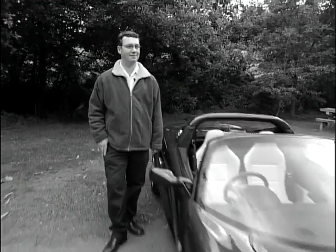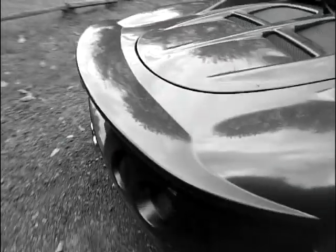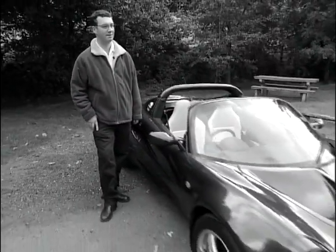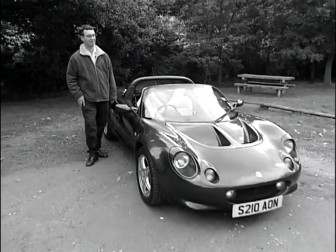Joining us this week is Nick Clarke, who's 27 and a doctor from Leeds. Nick certainly likes his open-top cars. Before the Lotus Elise he currently owns, he had a Mazda MX-5. This Elise is 4 years old, but Nick's had it for a year now. It's probably worth around £16,000. Nick has set himself a budget of around £30,000 to spend on his new motor.